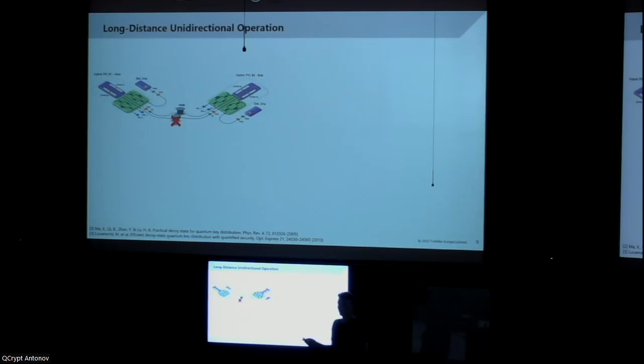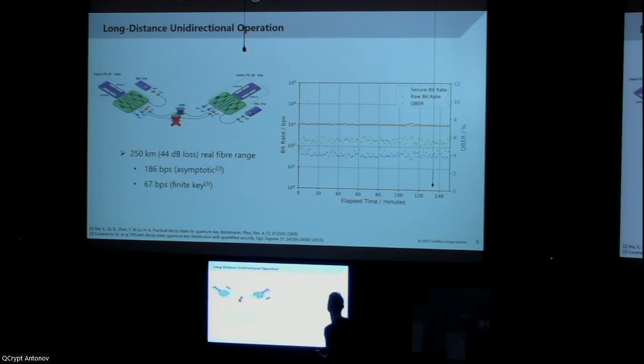Somewhere in our chip, we have leakage of light from the transmitting channel into the receiving channel. We can measure this to be better than 77 dB, so way better than 1 part in a million. But if you've got relatively high flux in your transmitting channel and you have a handful of photons coming into your receiving channel, that becomes really important. So we had to kill the second channel and just operate in unidirectional operation.